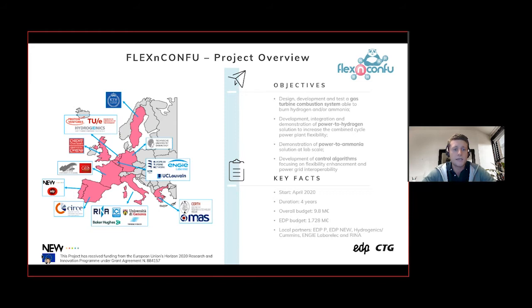The overall project is assembled of 21 partners from over 10 different European countries. The project has an overall budget of 12 million euros, whereas the European Commission provided almost 10 million euros of that funding. The EDP Cosmos, that is working in this project, is assembled of EDP Produção as the lead partner and EDP New as a supporting partner, and comprises 1.7 million euros in funding.